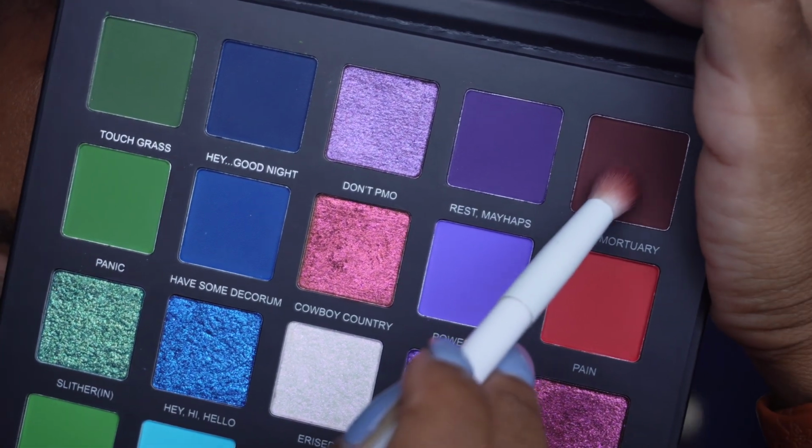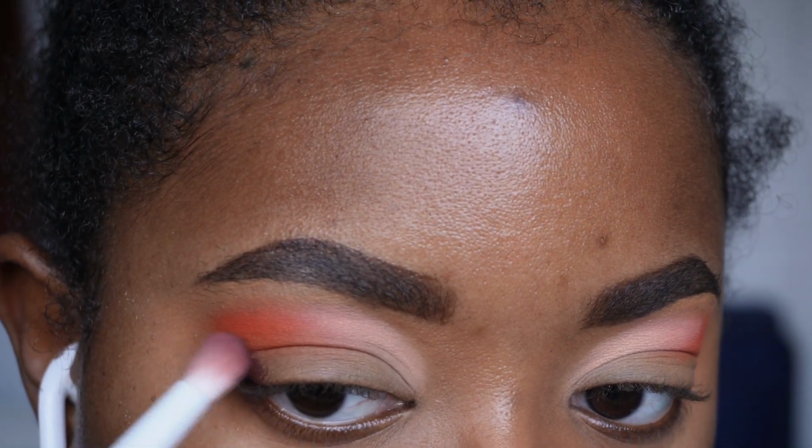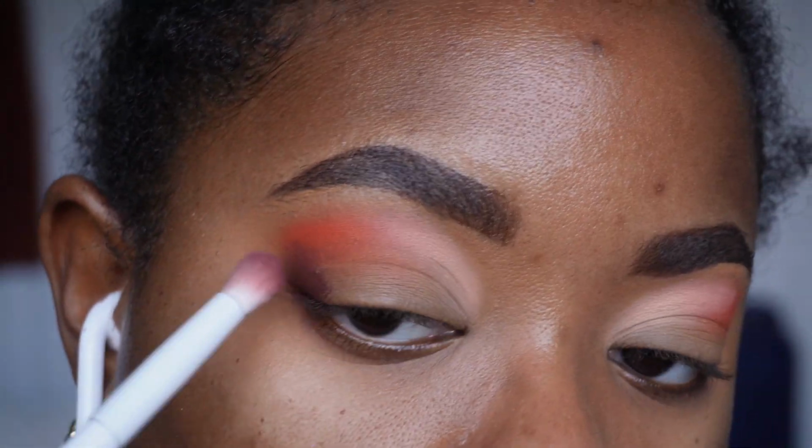Lastly, gonna take Reed Mortuary and put that into the outer corner to add depth.